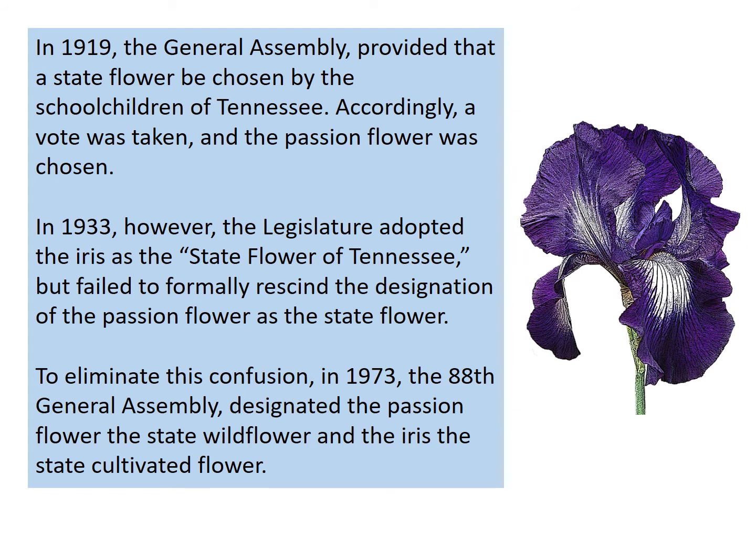Let's talk a little bit about our state flowers. In 1919, our General Assembly wanted to produce a new state symbol, the flower. And so they took a vote by the school children of Tennessee, and they decided on the passion flower that should be our state flower. In 1933, however, the legislature adopted the iris as the state flower, but failed to take back the designation of the passion flower as the state flower.